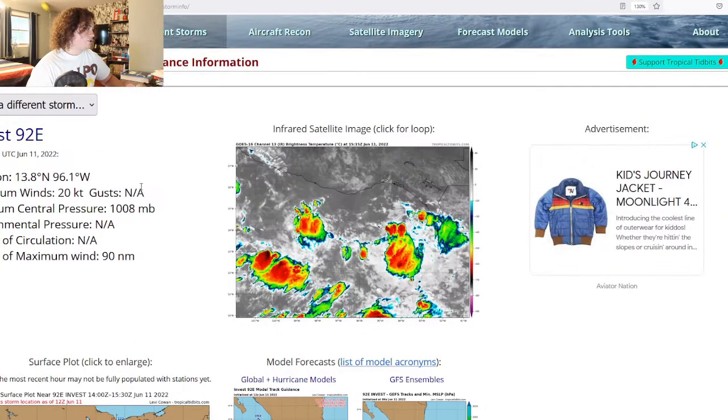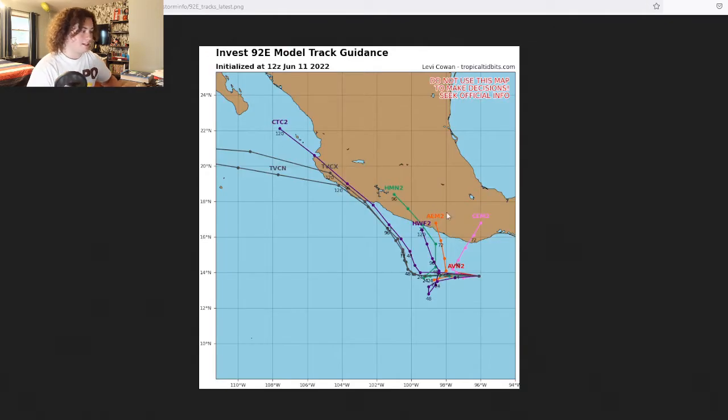This is the current storm information we have right here. Its current location is 13.8 degrees north, 96.1 degrees west, maximum winds is 20 knots, or about 25 miles per hour, which is the minimum for these invests to really get going, honestly. Pressure is 1,008, and the radius of maximum winds is 90 nautical miles. Let's go ahead and take a look at the tracks, and then we'll go to the intensity.